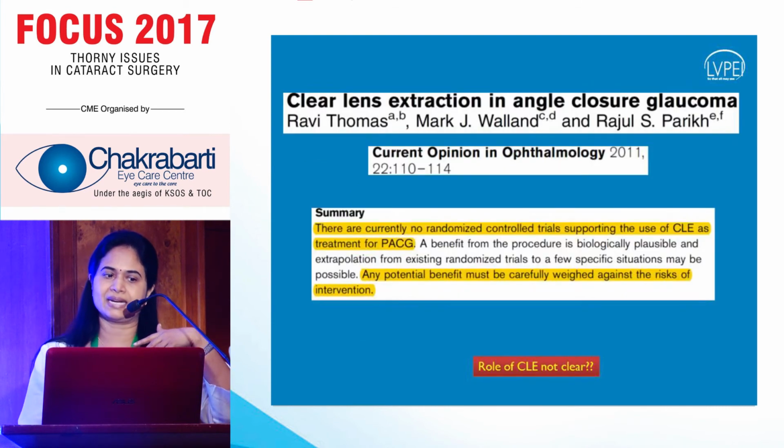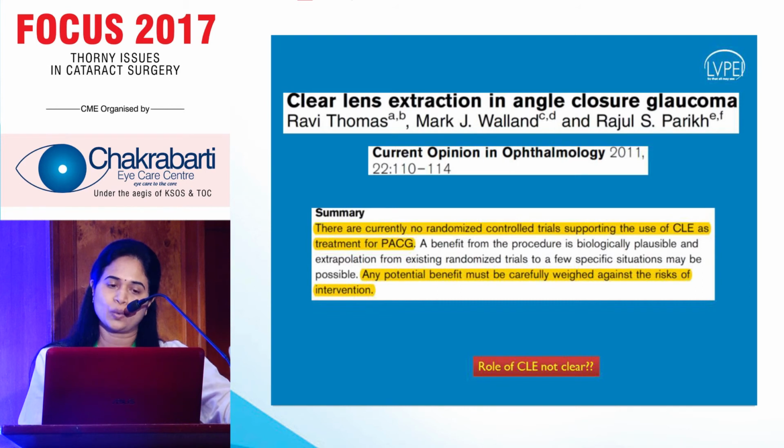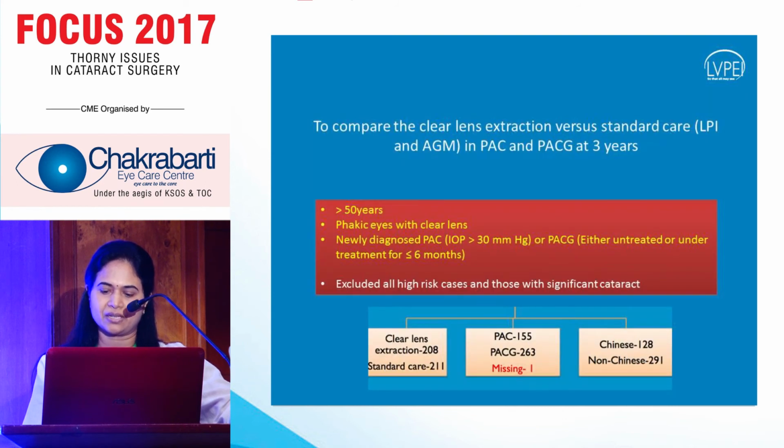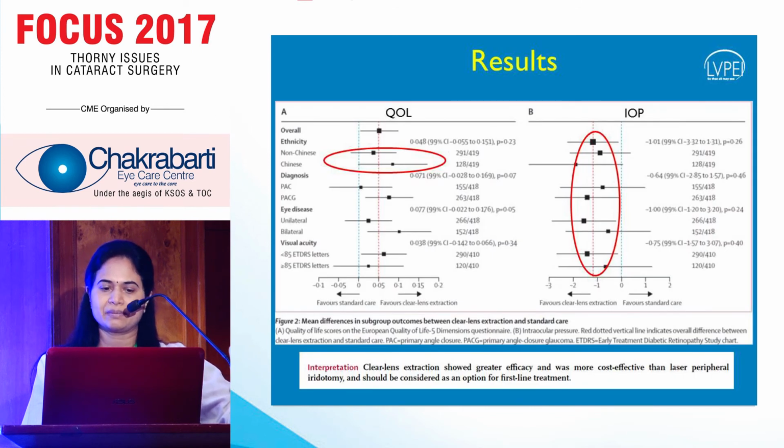Another interesting thing that's come up is clear lens extraction, and there is a lot of hue and cry about this, especially when the recent EAGLE study was published in the Lancet. With clear lens extraction, we know that it may not have a role in treating angle closure glaucoma patients, but then you have evidence here which says that it is very useful compared to treating conventionally. This was a large multicentric study, recently published, where they looked at phakic eyes with clear lens in newly diagnosed primary angle closures as well as angle closure glaucoma patients, and they tried two types of procedures. One is the conventional laser PI and medical treatment. The second one is clear lens extraction. They interpreted that clear lens extraction showed greater efficacy and was more cost-effective than laser peripheral iridotomy, and should be considered as a first-line treatment.